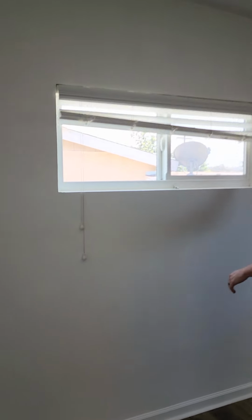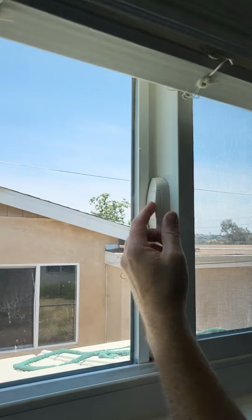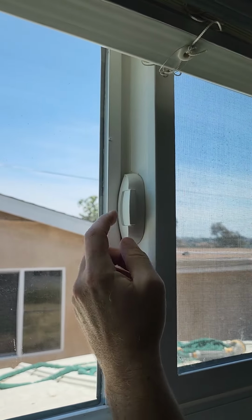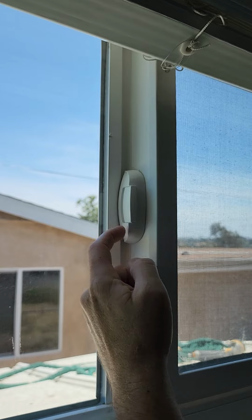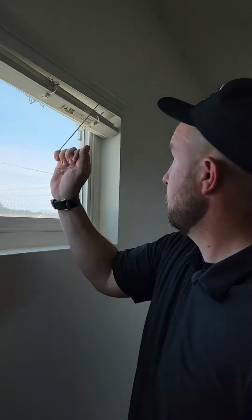Windows, again, all been updated in dual pane. One thing I just want to point out with these locking mechanisms, they are known as a high fail item. It's a little piece of plastic. Very easy to replace though, and you can order these on Amazon. So if it does break, easy to replace.